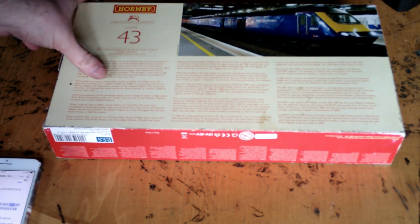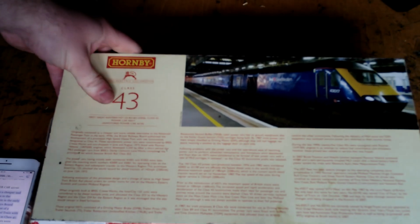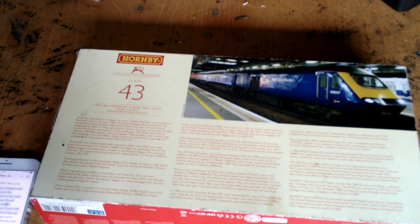Hornby Diesel Electric Locomotive, Class 43, First Great Western HST 125 Diesel Class 43 Power Car 43017, Unmotored Power Car 43192. Originally conceived as a cheaper and more reliable alternative to the Advanced Passenger Train in the early 1970s, the British Railways Board authorized the development of a prototype high-speed diesel train with 2 locomotives designated as Class 41.